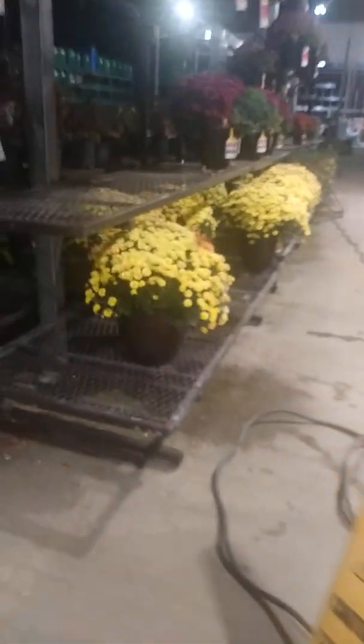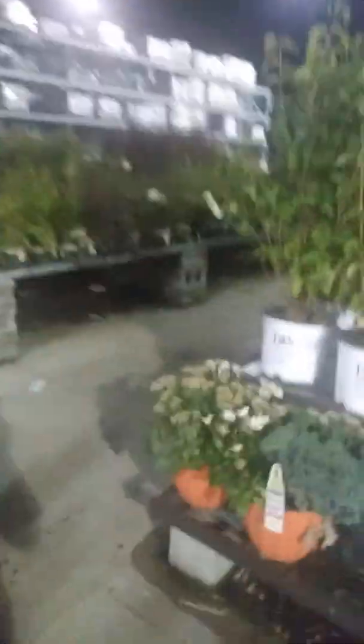We still have some annual flowers, probably on clearance now, that you can get. I know. Let's see. Shrubs. And they're trees and shrubs and perennials, 50% off. So it's not too late to get your deals.